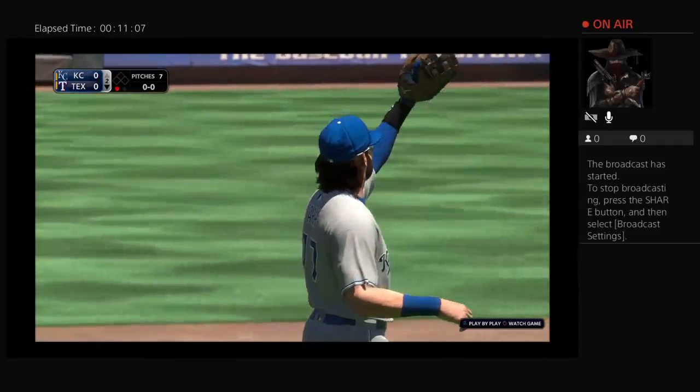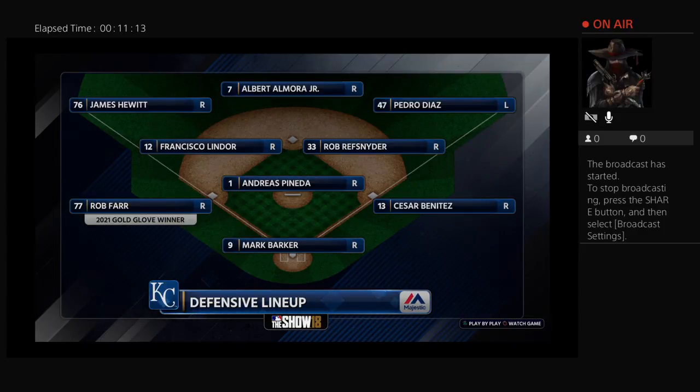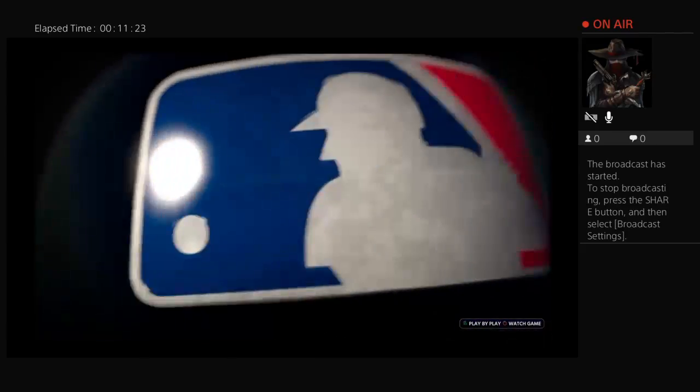One away. Hey, guys, take a look at how Kansas City sets up on D. And can we please focus on Francisco Lindor, one of my favorite players in the game? Let's check a few boxes. Charisma, check. Switch hitter, check. Cannon for an arm, check. Hit for power, check. Enough said.